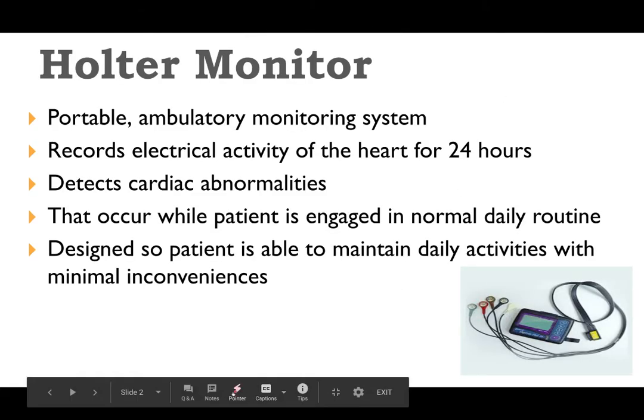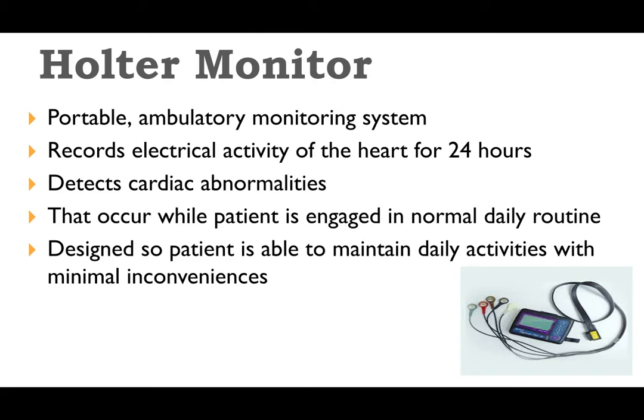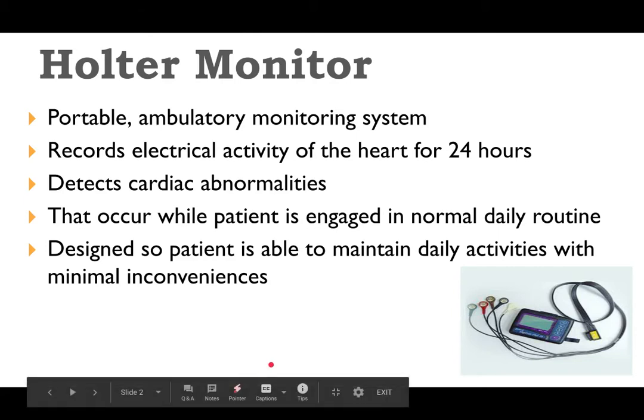The Holter monitor is a portable ambulatory monitoring system that records the electrical activity of the heart for typically at least 24 hours, but it could also be 48 hours or even longer than that. It depends on the type of monitor. And it can detect cardiac abnormalities. It can also detect the absence of cardiac abnormalities, which can be very important in ruling out certain diagnoses. And these can occur while the patient is engaged in normal daily routine. And the monitor is designed so that the patient is able to maintain daily activities with minimal inconveniences.